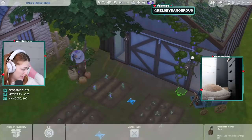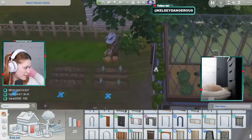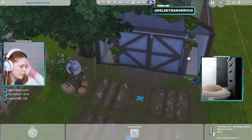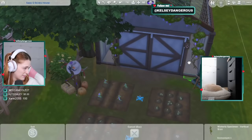Okay, and then we'll put these on here-ish. Maybe have it like there. I can't really see it because the thing's in the way, but it's fine. And then we'll have kind of these, oop. These a little bit more like maybe here.